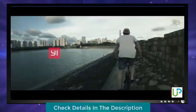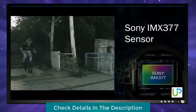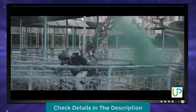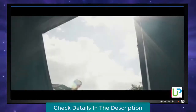Presenting the E4K action camera. The class-leading E4K action camera features a Sony IMX377 image sensor, which provides excellent image quality, so you can capture 4K at 30 frames per second for up to 2 hours. That means you're able to keep capturing life's adventures for longer.